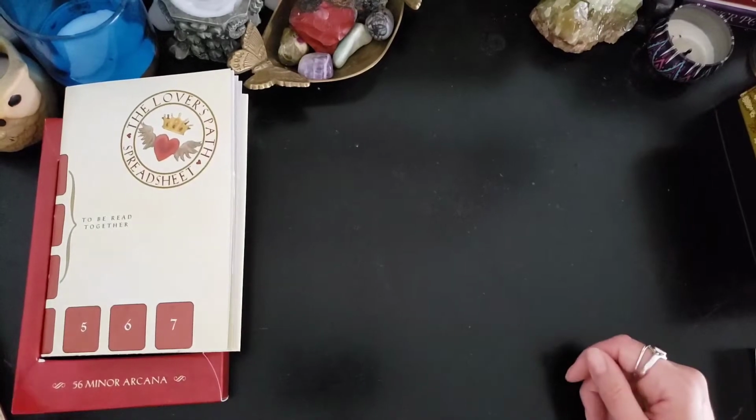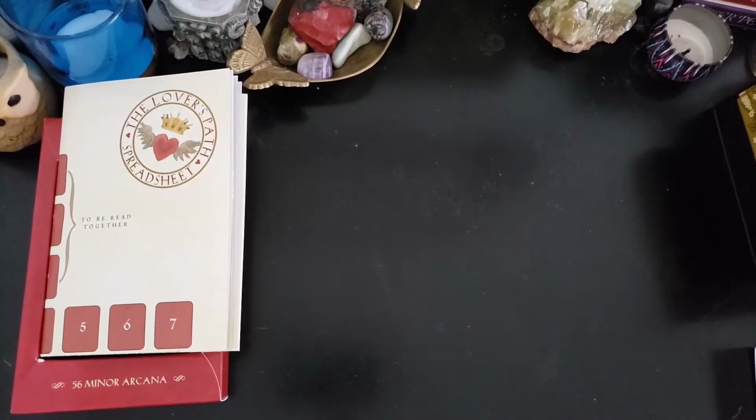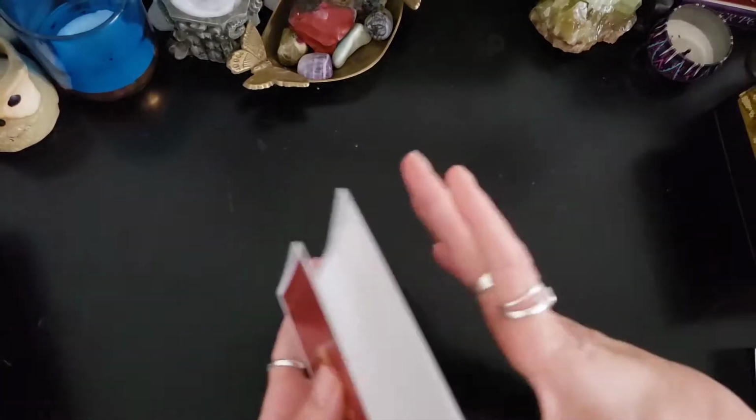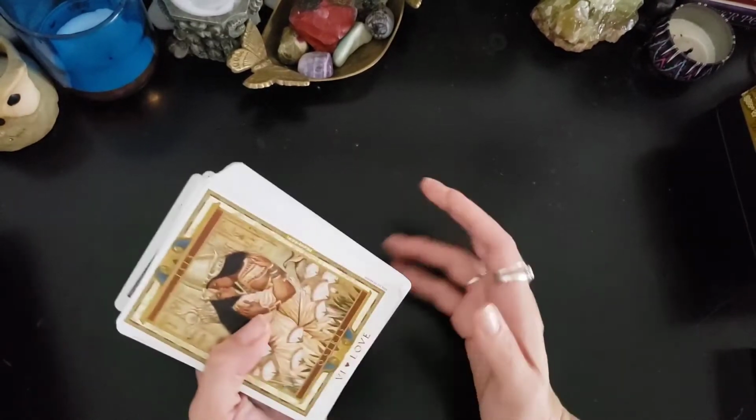maybe over a glass of wine, or don't drink in tarot. I don't know. How do you feel about that? Tell me down below. Drinking in tarot, bad mix. I think if you are a professional reader, don't drink in tarot, that's for sure.